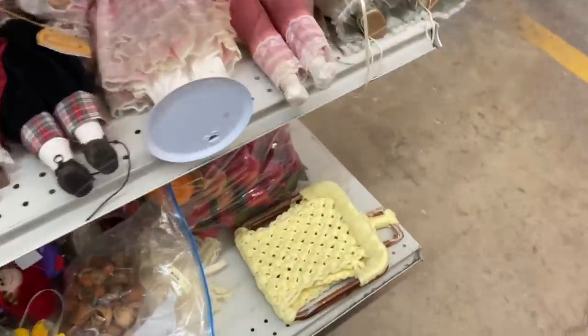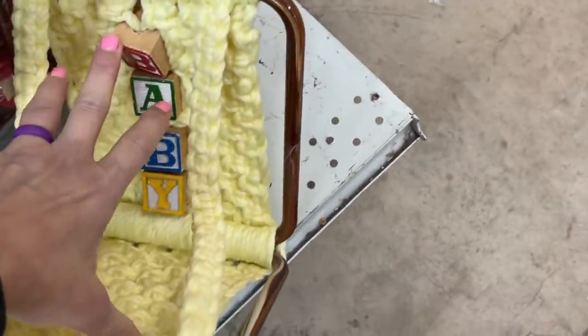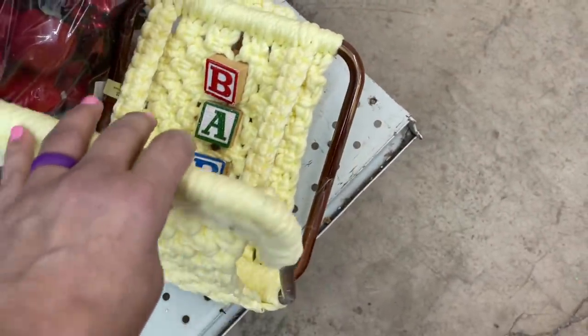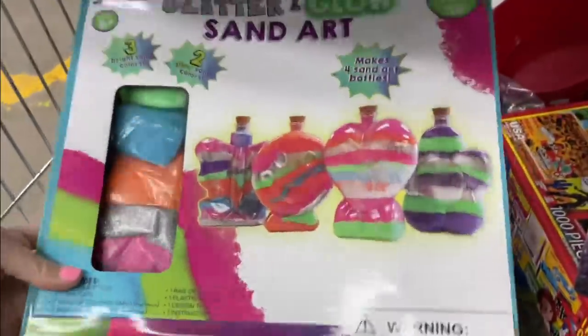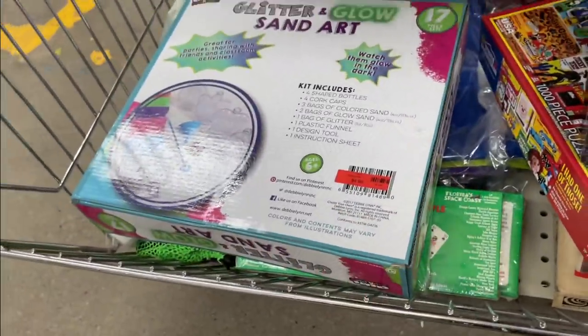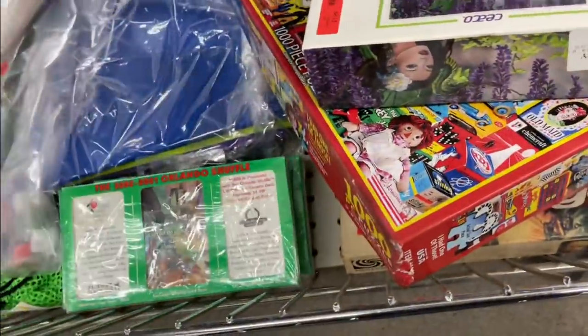Here, sitting on the bottom corner of this shelf, was someone's macrame baby project of some sort. I really couldn't tell if it was a purse or I don't know what it was, really. It had like a closing mechanism to it, so I just don't know what that was. So here we have some sand art with some little bottles in there. I believe the kit was all in there too for $4.99.